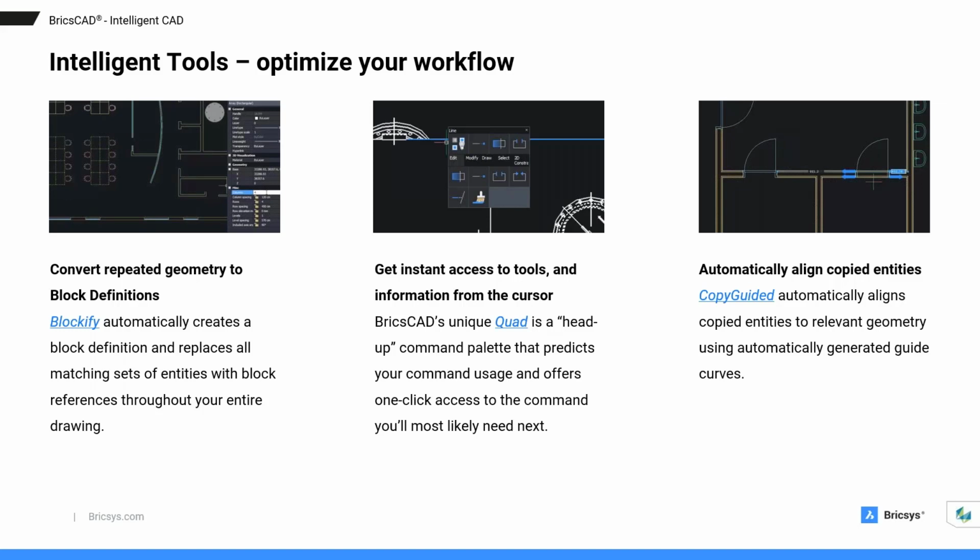And when you're then putting that into another location where the opening is automatically created, so you don't need to manually trim and extend, it does it for you automatically. Again, saving a lot of manual trimming.